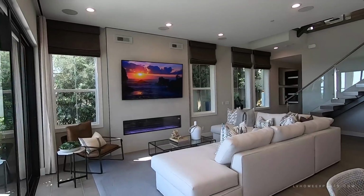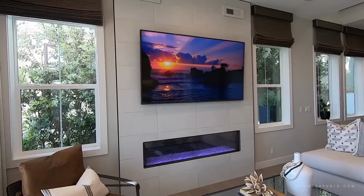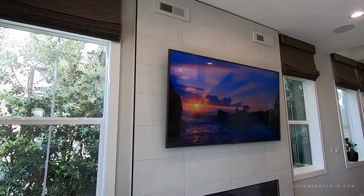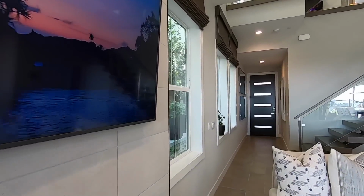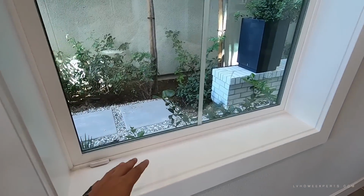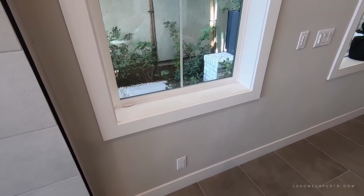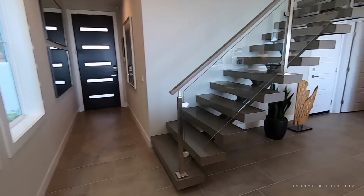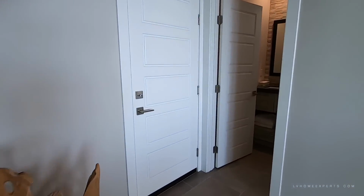Nice high ceilings for sure. You got 10 foot on here on the first floor. Love that fireplace. Love that stone here in the back. That TV. Wow, look at the casings around the window and look at the depth on it. It's like a 6-inch. So you can tell like these 3-story homes are built with 2x6, not 2x4s. Got the floating staircase.